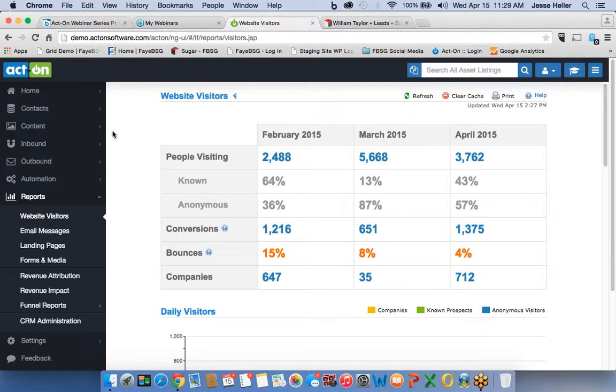The known people are when you go in and enter into your contact list all of your database, all of your clients and leads, whoever it is. Those will be all of your known visitors. So once you upload your database and you've activated Acton, from that moment on, you'll be able to know the activity that they're all engaging in on your site.